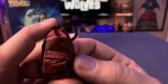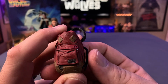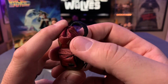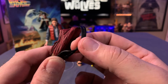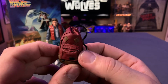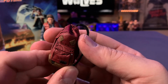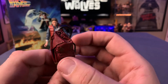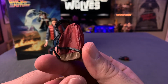The backpack is next. I do like this backpack. It looks just like your typical high school kid backpack, but good detail, good folds right here to give it some sort of body. This is all just hard plastic. This is a soft rubber right here, so you can put it over the shoulder of the figure. But the rest of this is hard plastic, and it looks like it has some life to it, if that makes sense. And you can even see the zippers right here and the zipper right there. Just the paint job is really good. And then the back side of the backpack right there.